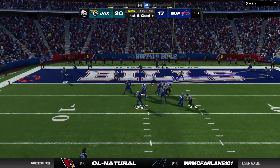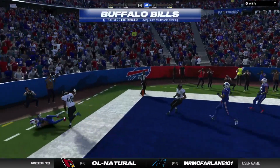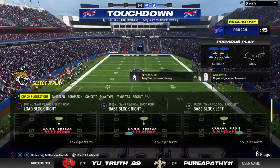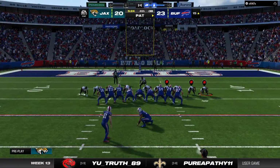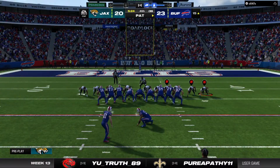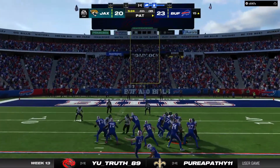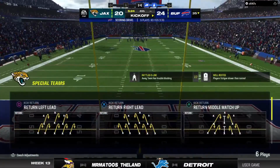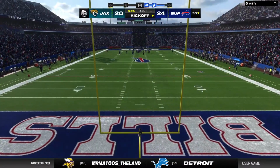Now a shotgun snap as they'll look to throw. And this is caught for a Bills touchdown. From a yard out. And the Bills answered back with a touchdown of their own to take a 4th quarter lead. The extra point up and good. And that will make this a 4-point game.